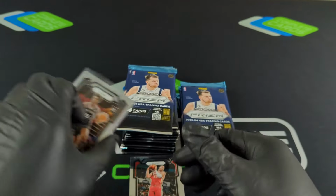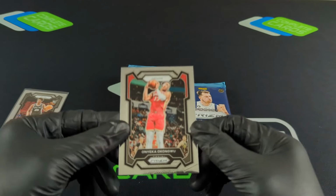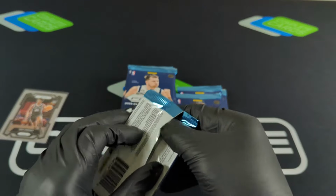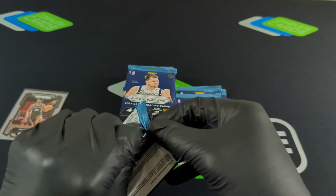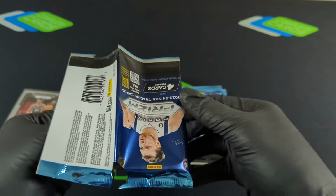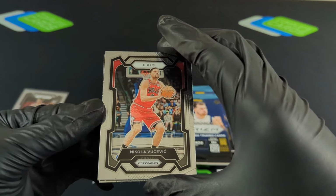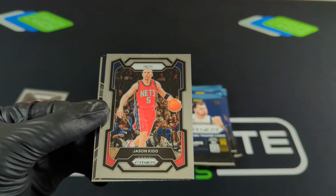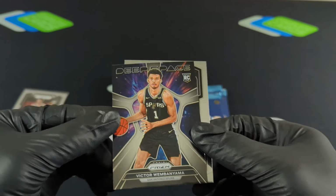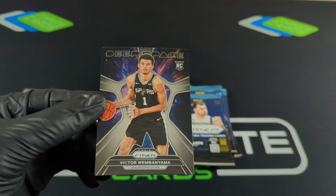Wow. Okongwu, man, oh my gosh. I do expect the price of Wemba to probably go down now that the retail box is out. There might be a ton more base cards, maybe some more silvers coming out, but we'll see. Vucevic, Jason Kidd, and there we go. Come on, man. Oh my gosh, Reggie Jackson, I will take it.